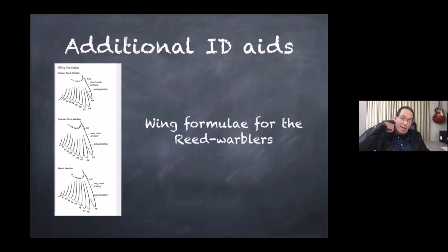There are a number of places where we've added additional identification information. In the first edition, we simply said the African and Eurasian reed warblers, for the vast majority of birders, are inseparable in the field.